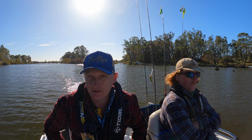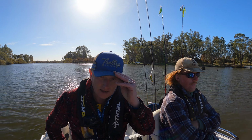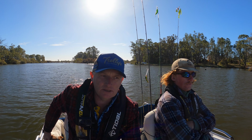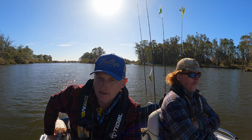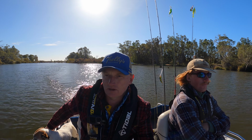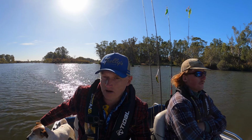So I suspect it's going to be a little bit quiet for the first couple of hours, but leading into that prime time, yeah, we'll hope the bite went up. But we're going to be flicking lures today. So flicking plenty of spinnerbaits, plenty of hard bodies. Hoping to come across some natives, either yellow belly or cod. But yeah, we're going to try some new water and we'll try some of our old haunts as well.